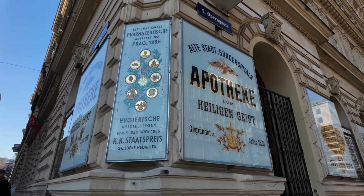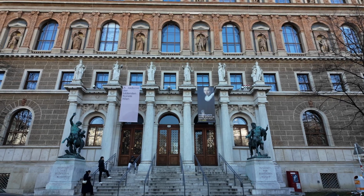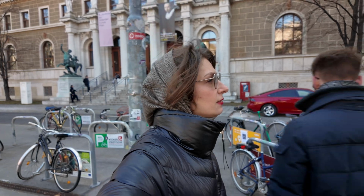Nowadays it's a Vienna landmark, but as you can guess, by that time critics weren't very happy about this pavilion. So if nobody accepts your art nowadays, don't be disappointed. Maybe it's just too innovative for its time.